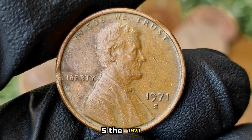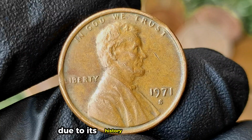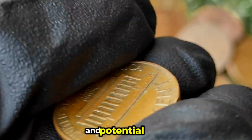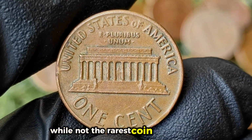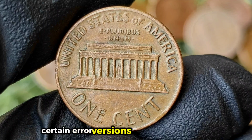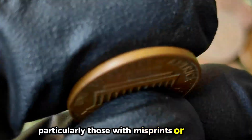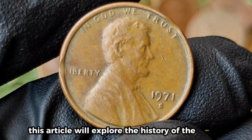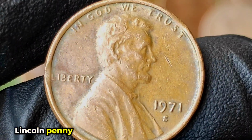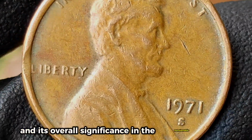5. The 1971 S Lincoln penny is a popular coin among collectors due to its history, unique features, and potential errors that can significantly increase its value. While not the rarest coin in existence, certain error versions of the 1971 S penny, particularly those with misprints or unique features, can be quite valuable. This article will explore the history of the 1971 S Lincoln penny, the specific errors that make it valuable, and its overall significance in the numismatic world.